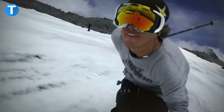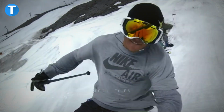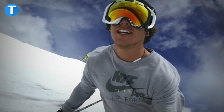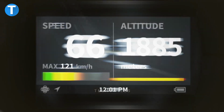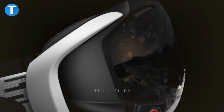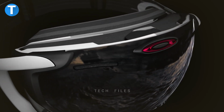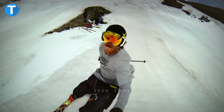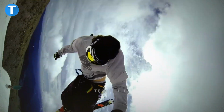Oakley Airwave GPS goggles. Get right into the future with the Oakley Airwaves, high-end futuristic goggles designed with immersive fun in mind. Right from the goggles lens, you get access to real-time feedback on the current speed, vertical, and airtime. Unlike most, the Oakley allows users to know how fast, far, or high they're going, just to ensure that they're on the right course at the right speed.